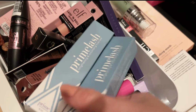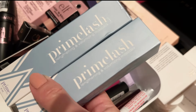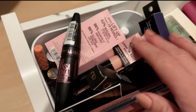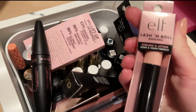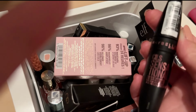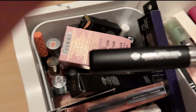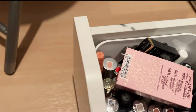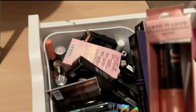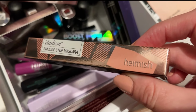So I have two by Prime Prometics. They have sent me three, and I only tried one of them. I have the backup of the E.L.F Lash and Roll Mascara. By accident I bought two. Maybelline Lash Sensational. This is L'Oreal Telescopic Mascara. Rowan Clean Mascara. Lash It Loud. Oh yeah, a Hamish Mascara.